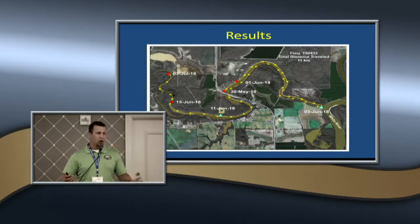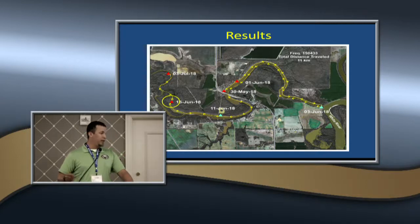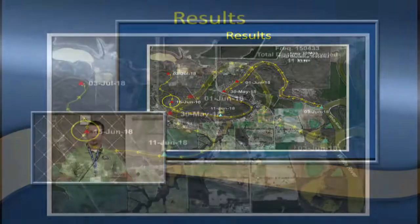So I wanted to actually draw this out because it's kind of exciting. We can actually see some of the movements, and these are our theoretical movements. This is fish 433, which traveled a total distance of 11 kilometers. What's really interesting is we stalked it here on May 31st. I heard it on June 1st, and then I found it again on June 15th. So based on this, we would have assumed it went downstream a little bit and then chose to go upstream.